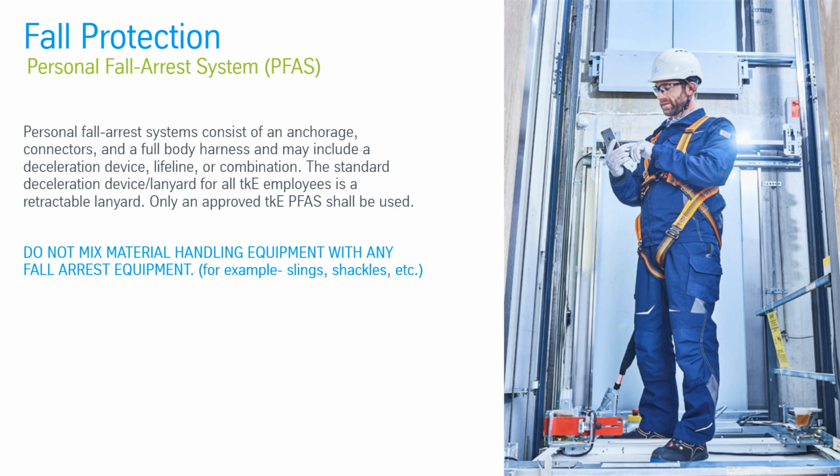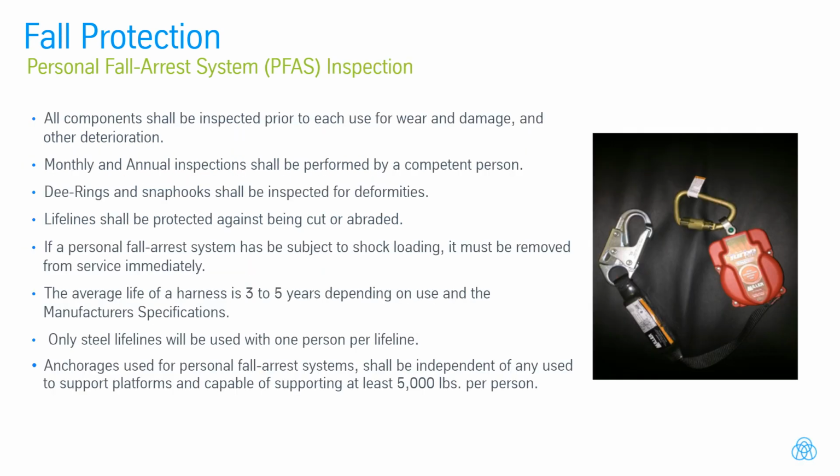The standard deceleration device/lanyard for all employees is a retractable lanyard. Only an approved TKE PFAS shall be used. Do not mix material handling equipment with any fall arrest equipment, for example, slings, shackles, etc. All components shall be inspected prior to each use for wear, damage, and other deterioration. Monthly and annual inspections shall be performed by a competent person.